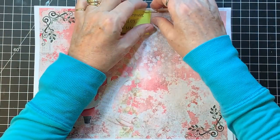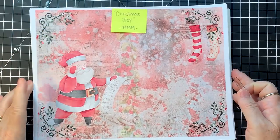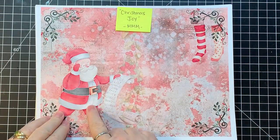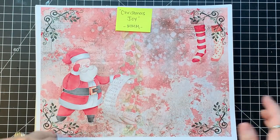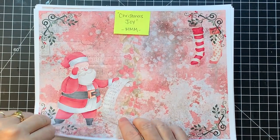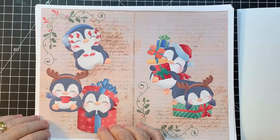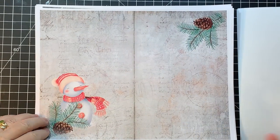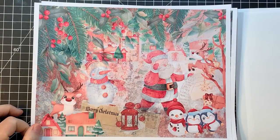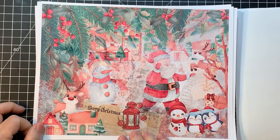And this one is called Christmas Joy. Let's see here. Oh, look at this Santa. He's so cute. He's different than any Santa that I've seen. Oh my gosh, it's just the cute little characters. That is adorable. Oh gosh, how cute is that? Look at Rudolph.